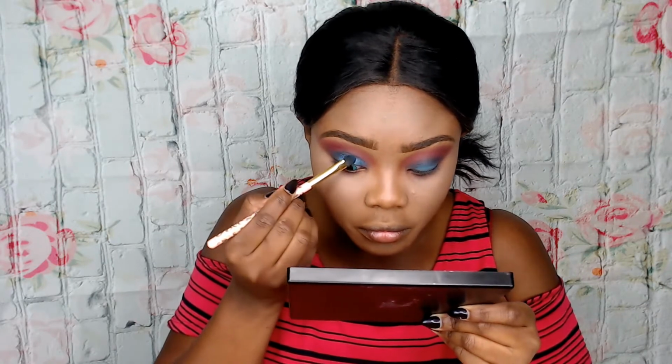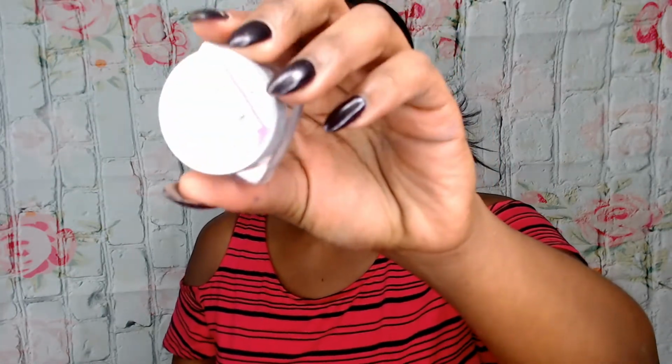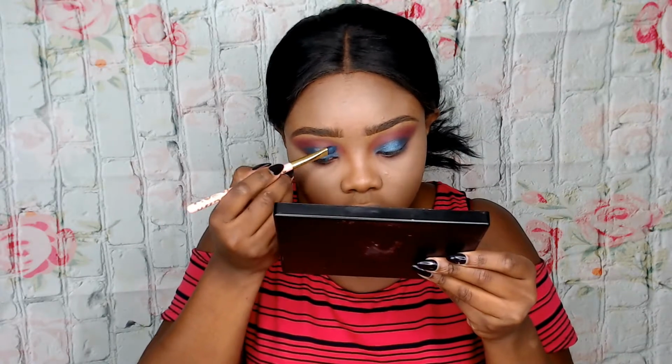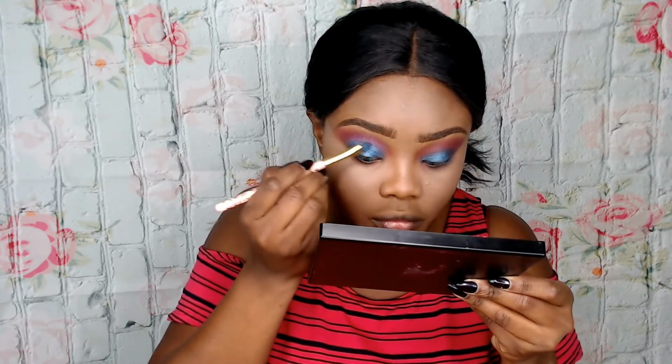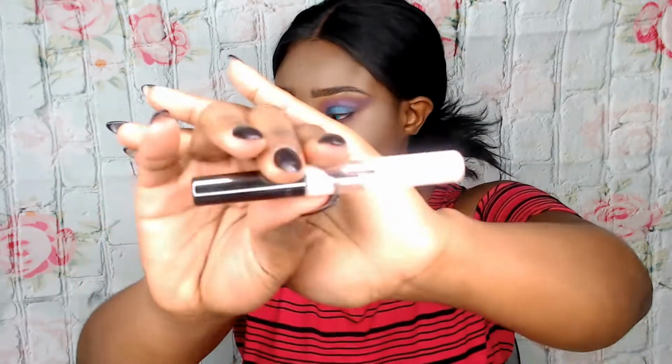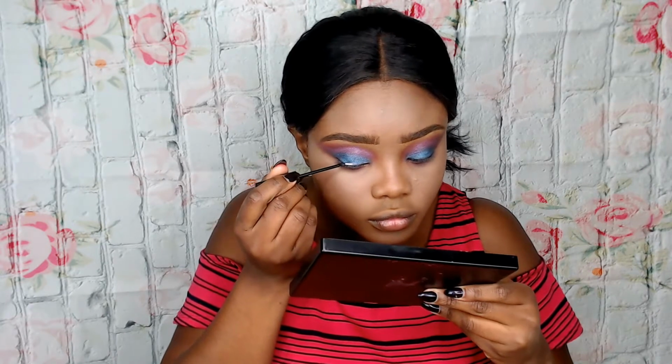So I just went ahead and put a blue shimmer shadow on top of my blue lid color, and then I put a shimmer shadow on top of my crease purple color, and it just brought it all together. It just made it look very mermaidy. Colorful. And I'm gonna go in with my iridescent liner. This liner just put everything together.